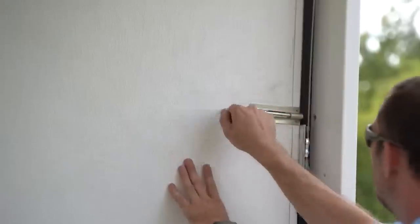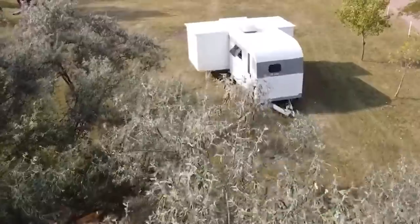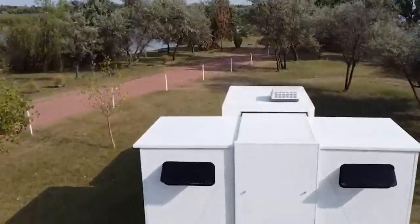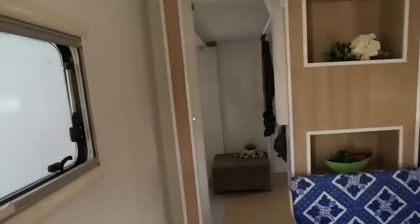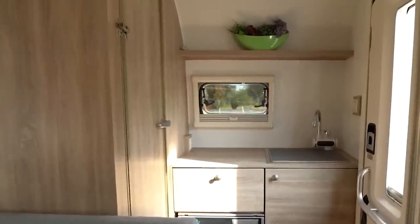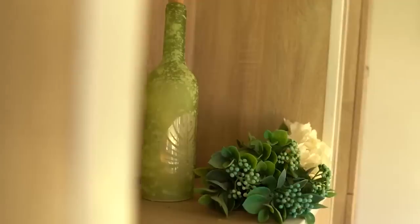The basic package includes a 13-gallon water tank, external power source, kitchen, bathroom, two fixed beds, one transformer bed, and a bunch of closets. LED lighting, power outlets, air conditioning with heating and cooling functions are just as good as in an apartment. The price starts at $26,000.